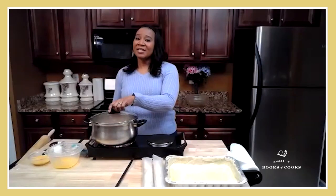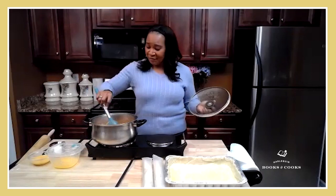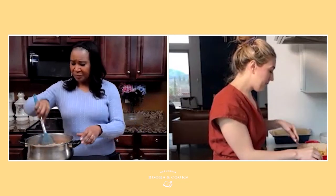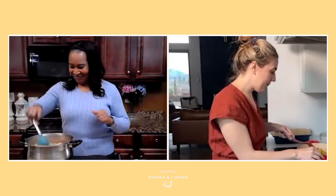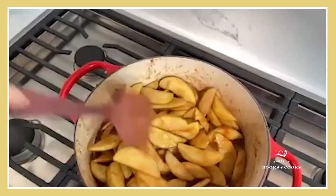Okay, Maisey, so let's go ahead and check on this apple mixture. It looks like mine has come to a rolling boil. How's yours doing over there? Mine is definitely bubbly. There's a lot of apple in here. I think my apples were really big, so it's rolling underneath the apples.